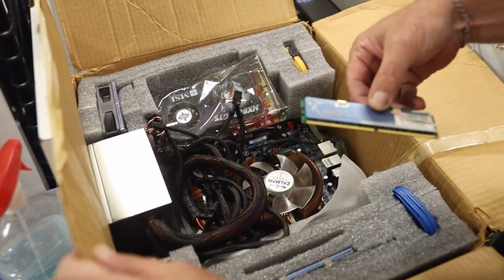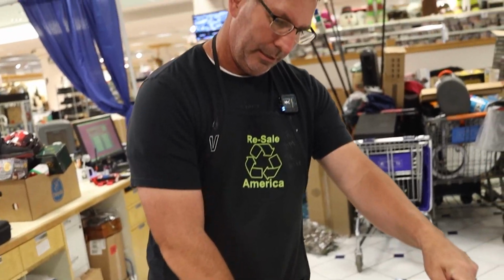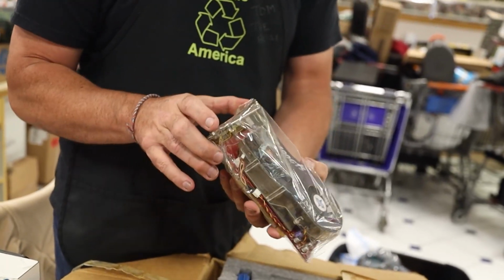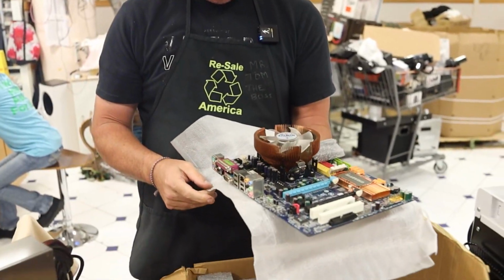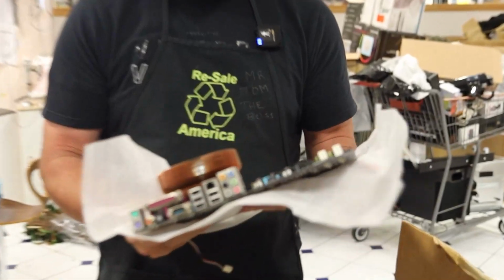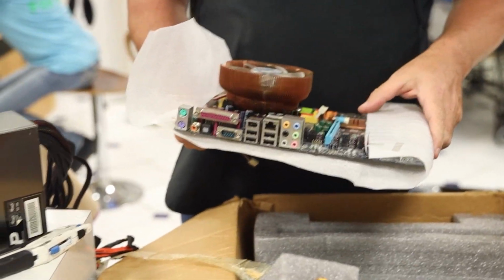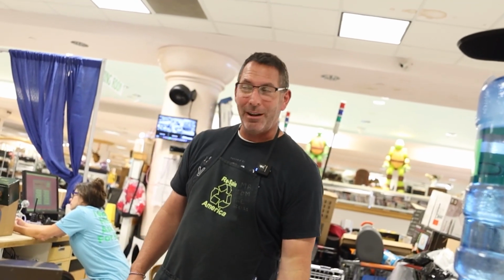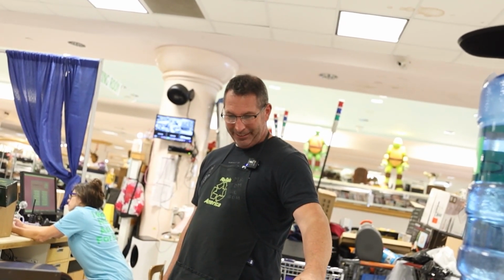So it looks like a gaming setup. The memory's 2 gig. That's a graphics card, right? Yeah. Problem is, I don't even know what to look up for it. Is there a model number on it? I would bet you though, back in the day, this was probably pretty good. Yeah. It is older.